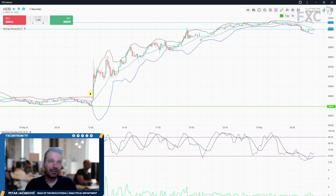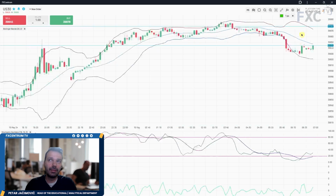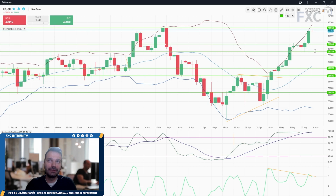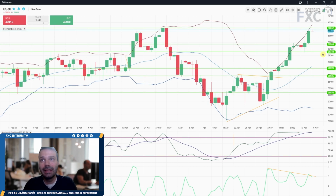You see the 5-minute held pretty well in this whole area, and now this is the first down break of the lower Bollinger Band. So if the market can resell from here, this can be a good sign for the down day to develop, actually. And then the downside objective can be around the 39,550 mark. If not, then of course there is a chance for that new all-time high on the US 30.